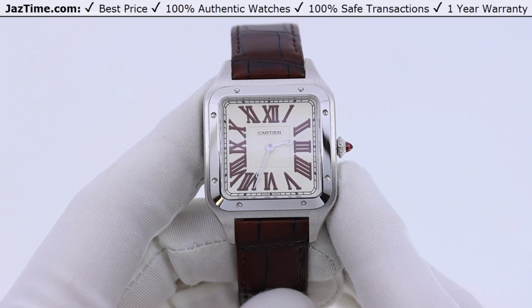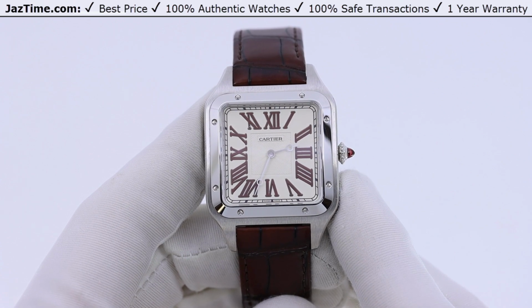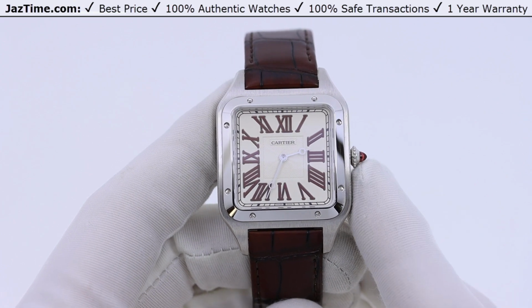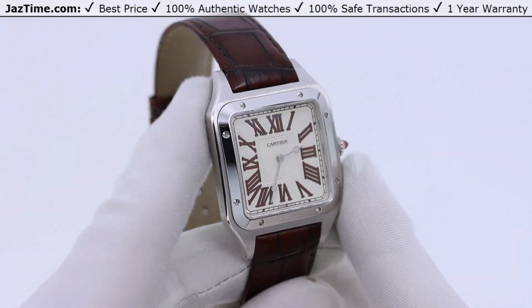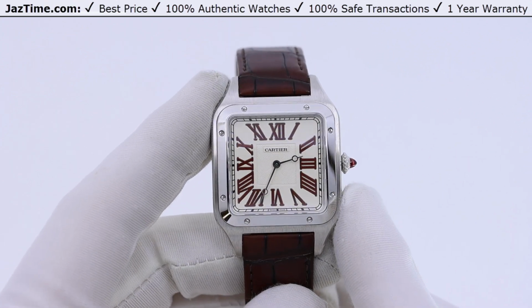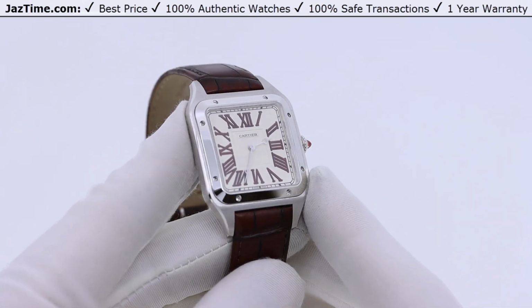Most of the Cartier Santos Dumonts are going to be around 10,000 or less, and even gold is around 18,000, 17,000, something like that. This one is actually in platinum, so it's even more expensive. I think it was retailing somewhere in the mid-20s or something like that. But as I said, they're limited, and they're not making any more Santoses in platinum. So if you want one in platinum, well, this is the one you have to buy. And you can do so by buying it at JazzTime.com.